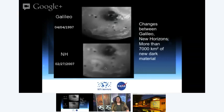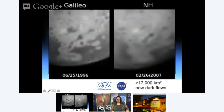New Horizons is on its way out to Pluto, but it had a flyby of the Jupiter system, and so it gave us some new data. Here we can see that more than 7,000 square kilometers of new dark material have been deposited between these two images about 10 years later in this region down here by Masubi, down near the south pole of Io. That was Lerner Regio. This is Masubi here, and there have been even more new dark lava flows on the surface.